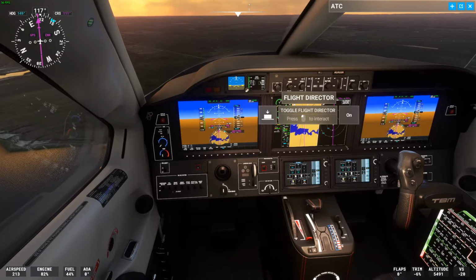We're going to be banking here pretty soon. So we're going to reduce our power here. Through the bank, we're going to reduce our speed.